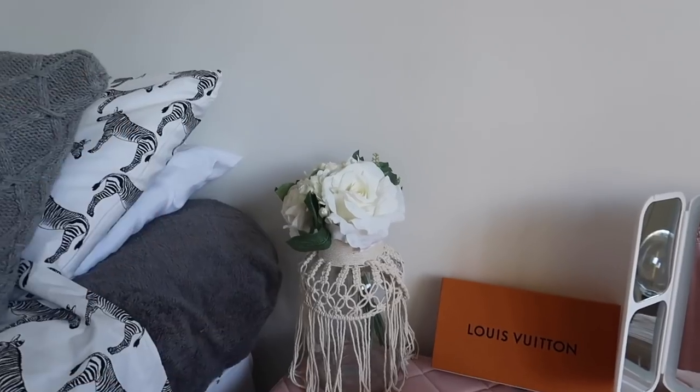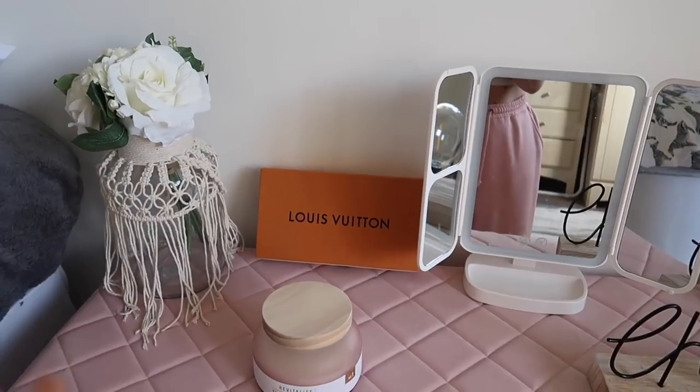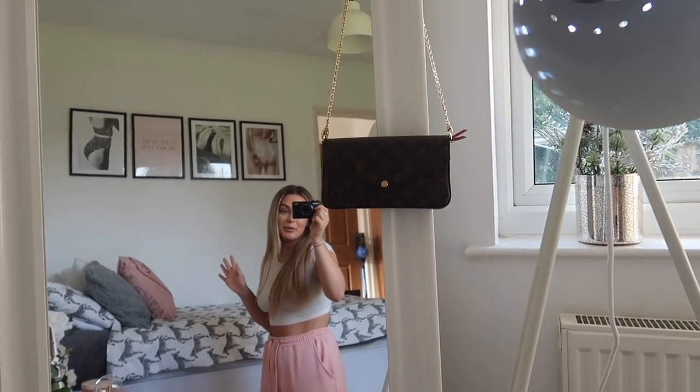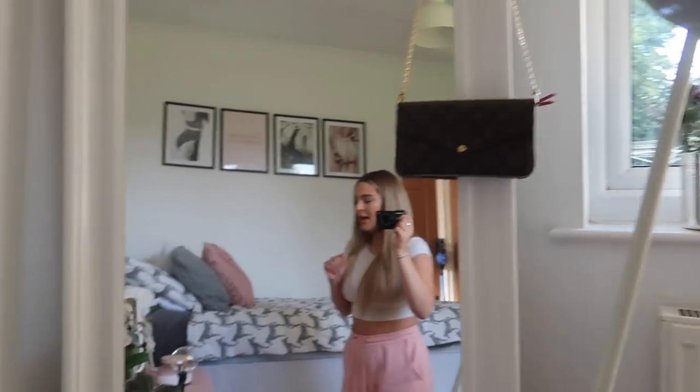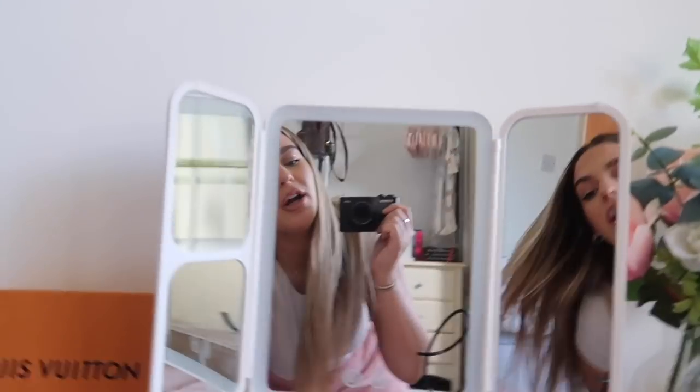And then we've obviously got the vases with flowers in, which I love. These again are throughout the video. My little Louis Vuitton box, which is my pride and joy at the minute because I bought myself my first ever designer purchase. So I'm really proud of that. And then we have this light again in the video, and then we've got this mirror now.